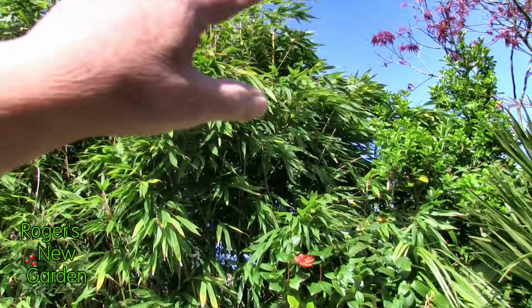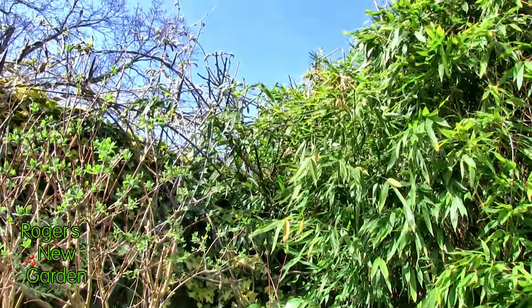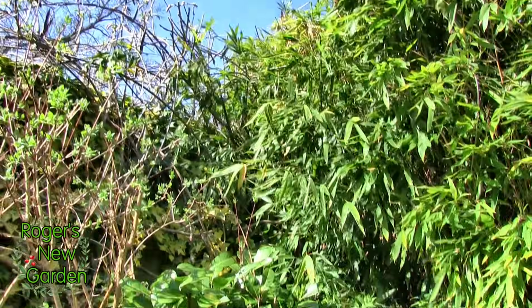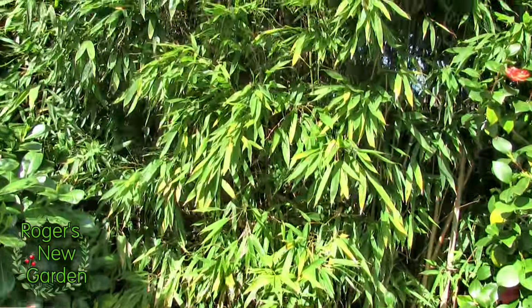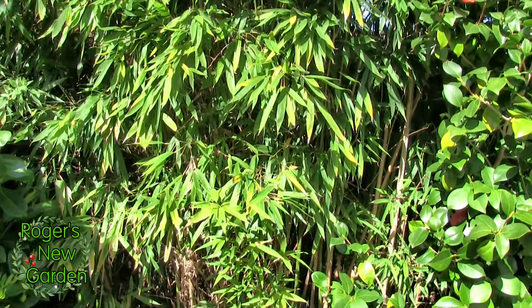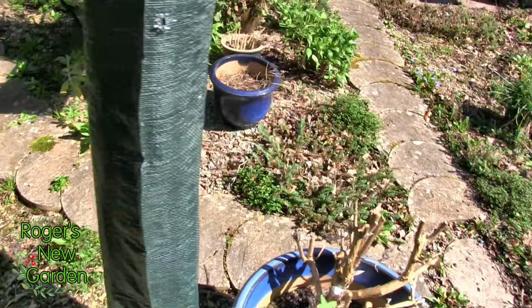Hannah worked on the top last time she was here and rounded the top off, and took a lot of the long tatty bits off of the wisteria. So we still got a bit of work to do on that bamboo. Keep it back, get it back there out the way. So that's up in this corner.